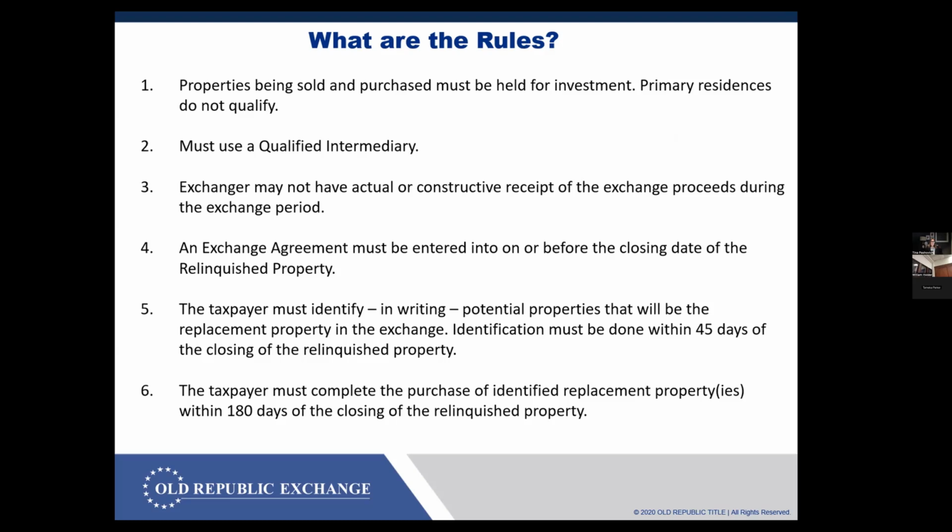This identification must be done within 45 days of the closing of that relinquished property. Very strict timeline. And then finally, rule number six: the taxpayer must complete the purchase of the identified replacement property or properties within 180 days of the closing of that relinquished property.